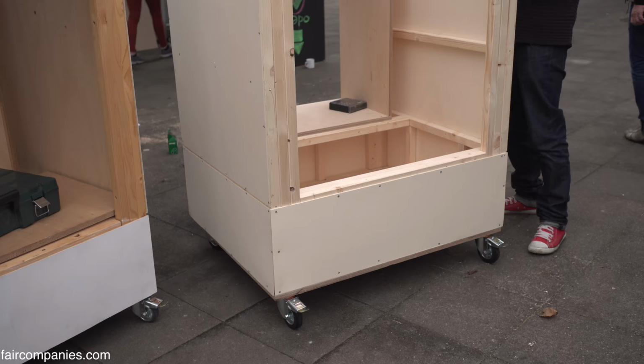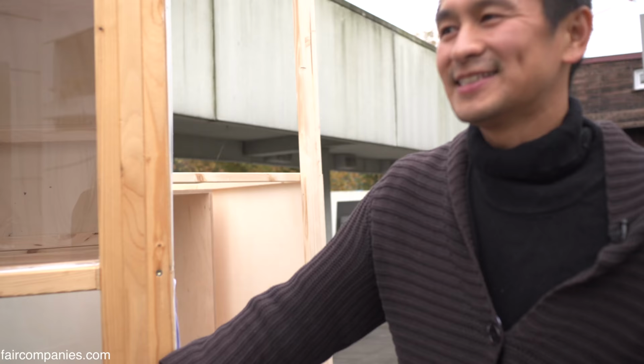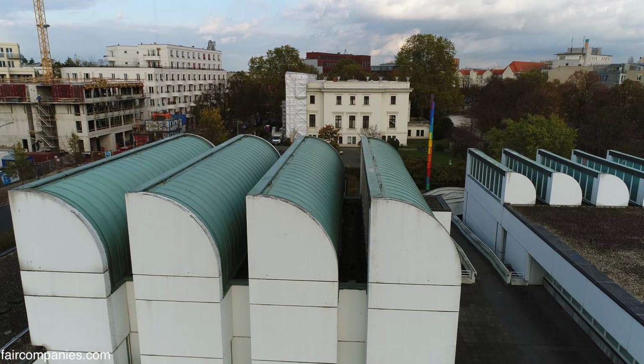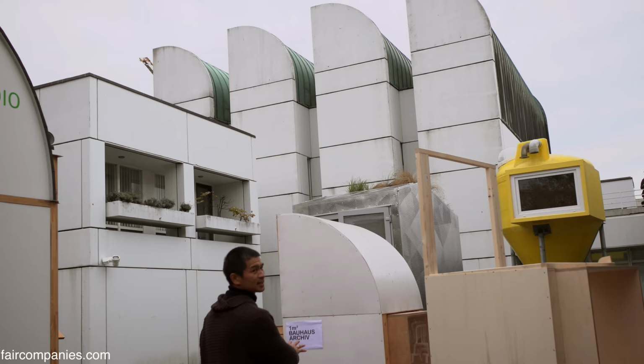I like playing with symbols. It's a very strong shape that the Bauhaus Archive has. Everybody in Berlin knows this building because it's designed by the world famous Walter Gropius. It's a so-called shed roof. The idea is, just imagine what would happen if we could cut the sheds. That's the idea behind this tiny house project. It's called the 1 square meter Bauhaus Archive.